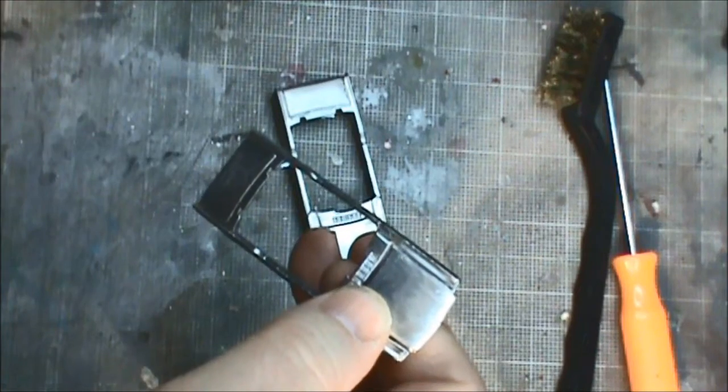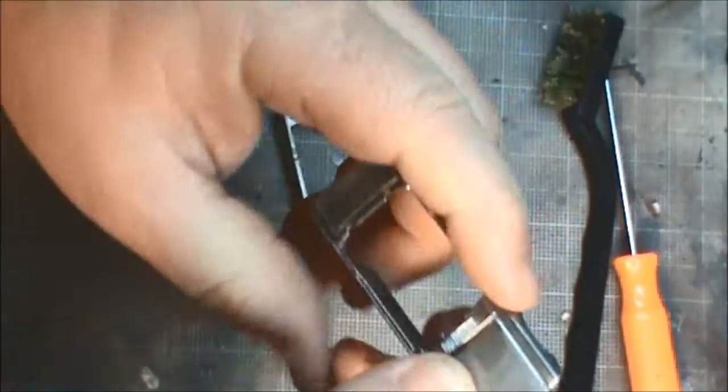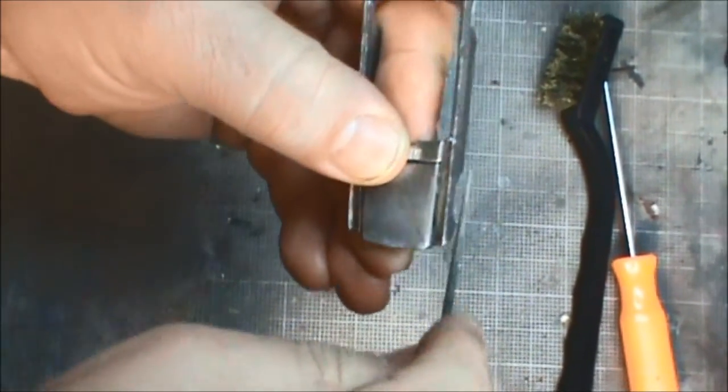It's just taking your time and doing what you feel is right. You don't even have to do this, but you know how it's going to come out.